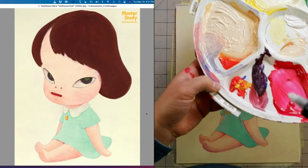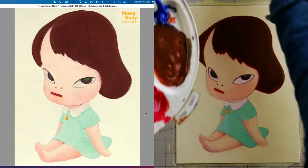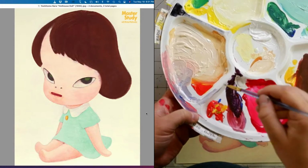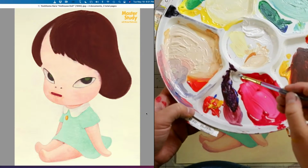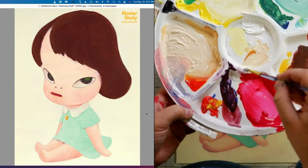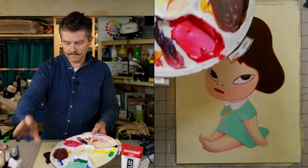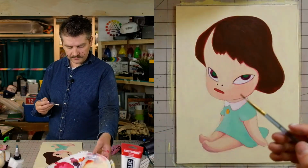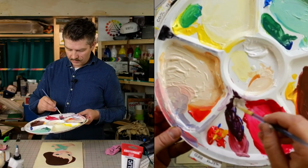So what I'm going to do is I'm going to take this brown that I just mixed. Alright, I'm just taking the glazing fluid, putting it on my brush. And just literally a tiny dab of it. And then I'm actually just going to wipe it off. And then go back here, get a little bit more on my brush.